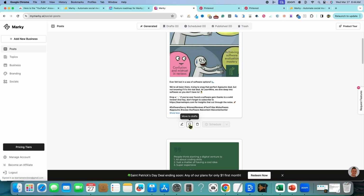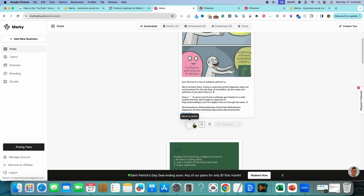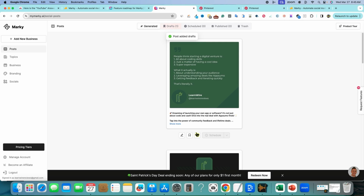We can move to drafts. We can schedule, so you can't schedule or publish for you because you don't have any socials connected. Okay, cool. And then we can edit, that edit post just brings up that box there. We can move this to drafts. I am going to move that to draft. You can trash can something if you don't like it.